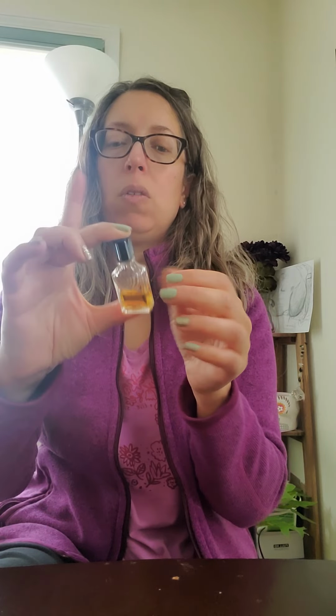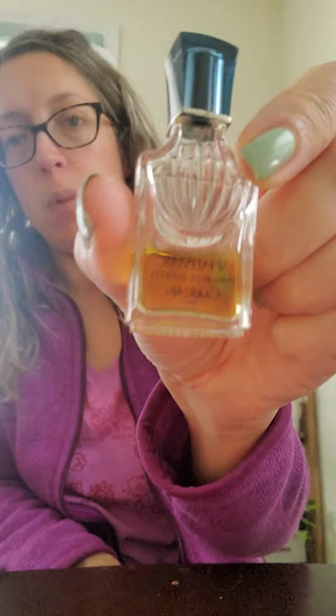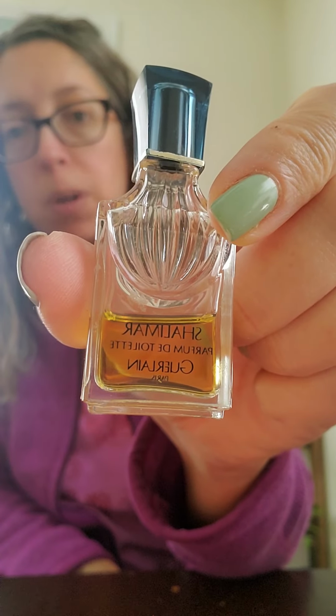I just dab this on me once in a while. This is strong too, even though it's eau de parfum, parfum de toilette. In the 80s, they did not screw around with perfume. So all I have to do is put a few drops on me and it wears like a parfum practically. But anyway, I just wanted to bring that out and talk about it a little bit. So that is Shalimar Parfum de Toilette, classic amber.